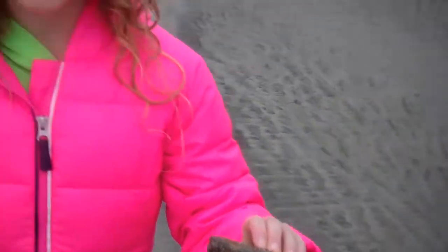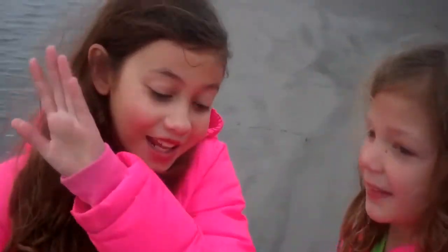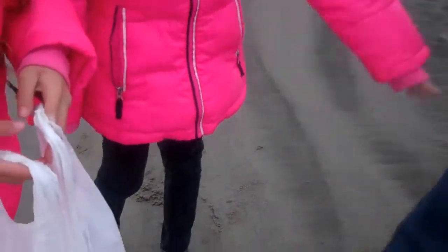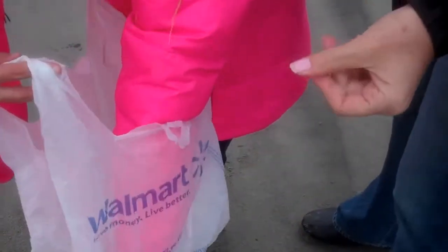There we go. Together. Your girls did great. Which one of you found it? I did. Okay, that's your clam. Go ahead and put it in your bag. I gotta touch it. Wow. Put it in the bag. I don't think I've ever seen clams that big. Oh, wait. Pull it out. Why you pull it out? It's just a shell, honey. You touch shells all the time.